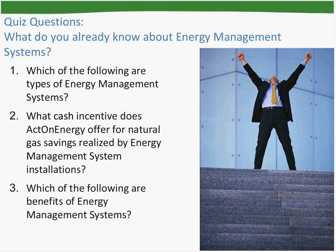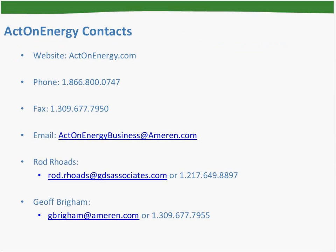The first question: which of the following are types of energy management systems? We learned today that they are direct digital control, A, D, relay, and E, pneumatic. Here are those poll results for you. People got those right. And then number 2, what cash incentive does ActOnEnergy offer for natural gas savings realized by energy management system installation? The correct answer is B, $1.20 per therm saved. And number 3, which of the following are benefits of energy management systems? The correct answer is C, they allow for remote system access, and most of you got that right too. So good job.